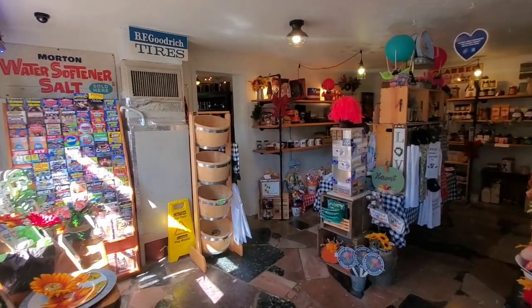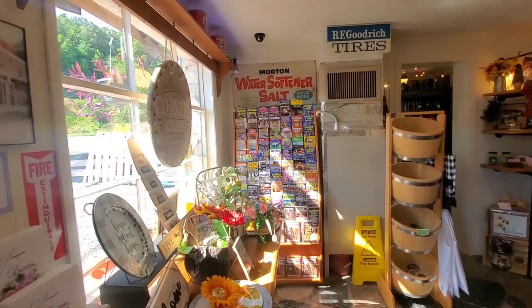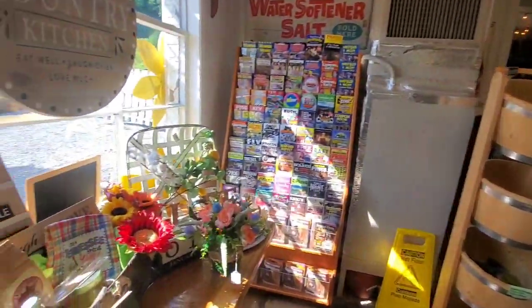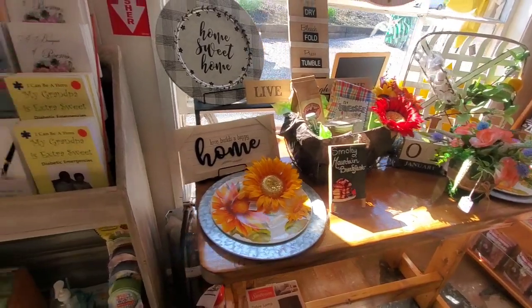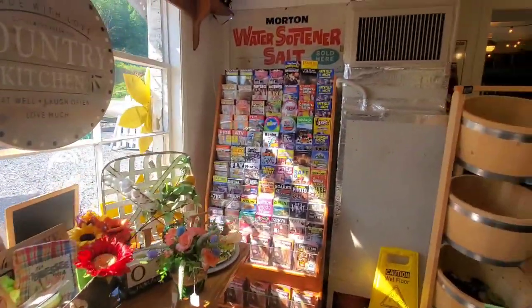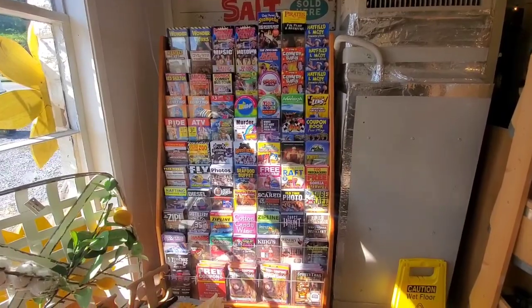Right inside J.K. Lanier's General Store, Weirs Valley, Pigeon Forge, Tennessee. Well, pretty much, I can just say that it's awesome. I can tell already. They've got all kinds of home decor. They have some books here. They have an information center if you need some information on some of the area attractions. You can find them right inside the door.